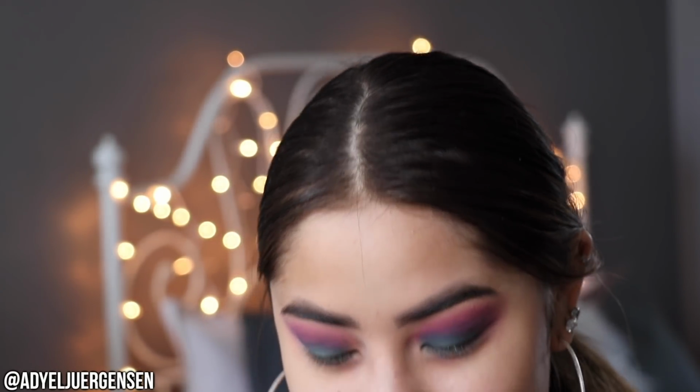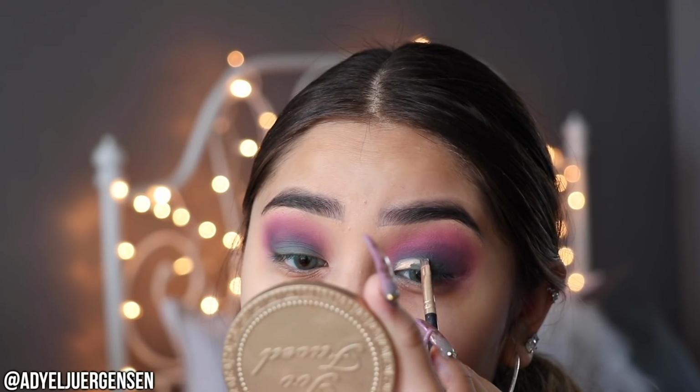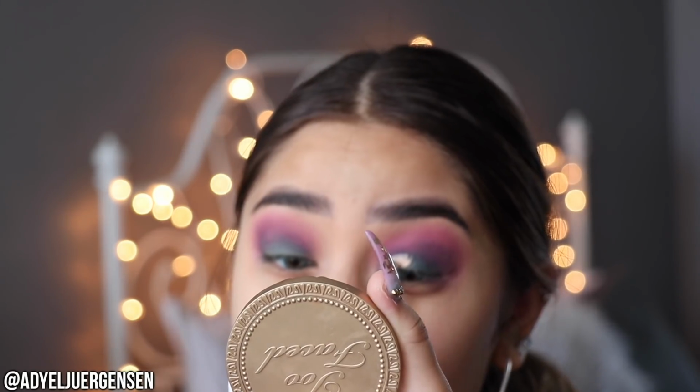But yeah, literally the best concert of my freaking entire life. I'm gonna go in with my Too Faced Born This Way concealer, and I'm just gonna take a little angled brush super quickly just to cut the crease.